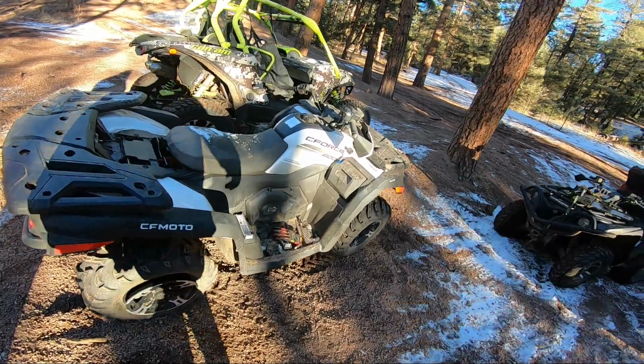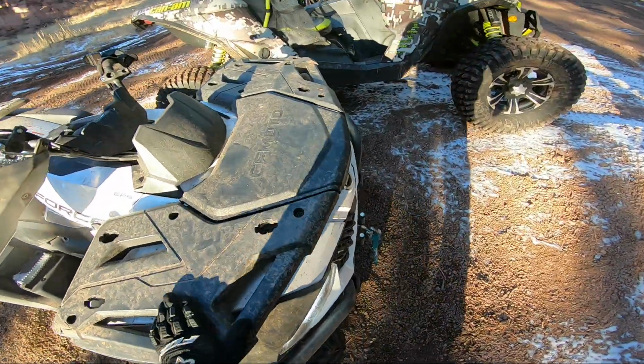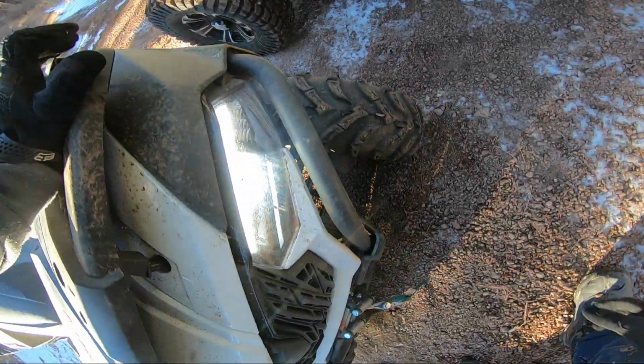Tie rods, definitely some steering needs to be replaced. This is all damaged and cracked.